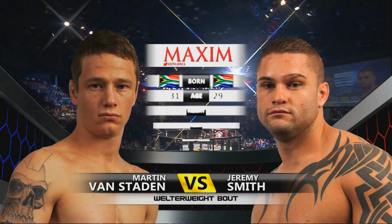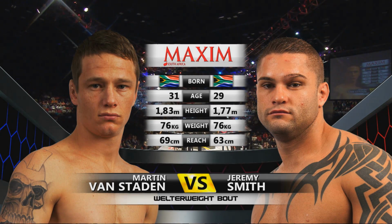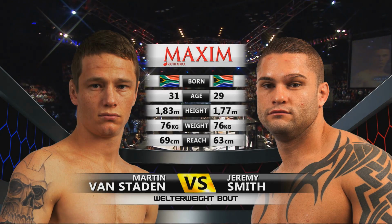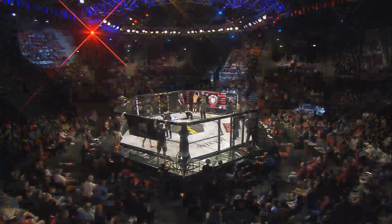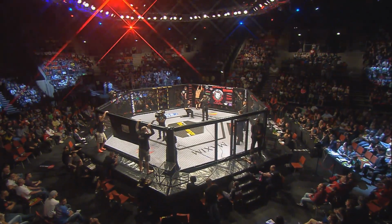On the tale of the tape, Van Staden is 2 years older than his opponent. He enjoys a 6 centimeter reach advantage. He's also 6 centimeters taller than Jeremy Smith. Shane the Duke Wellington is standing by with the official introductions.